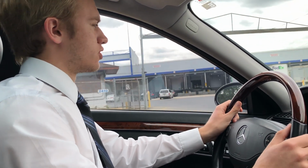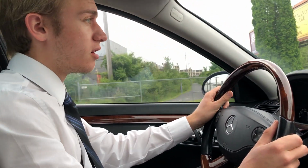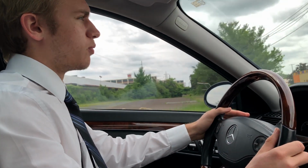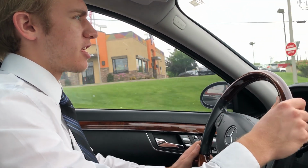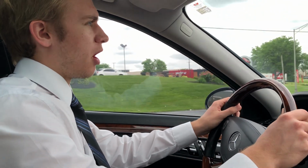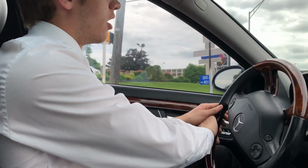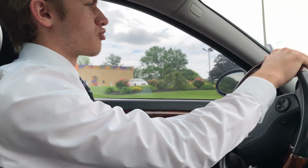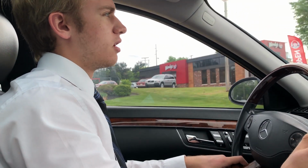So getting behind the wheel of the S550, the first thing you feel is just uber comfort. This thing floats down the highway. It is a very, very comfortable ride, as you can see. And it is a very, very quiet cabin in here. I cannot hear a thing. I know I have this big, monstrous 5.5 liter V8 underneath the hood, but it is extremely quiet in here.